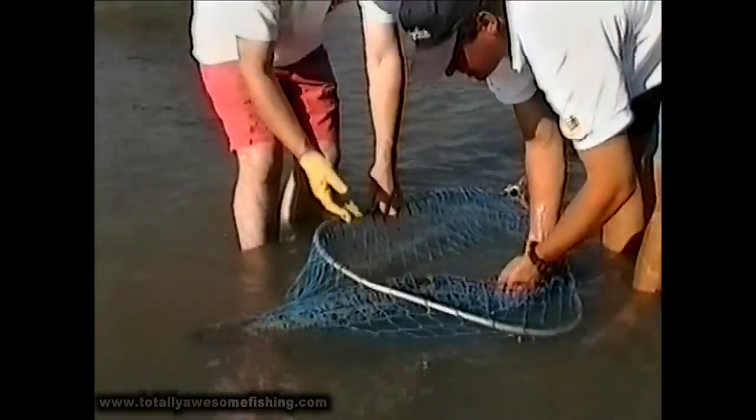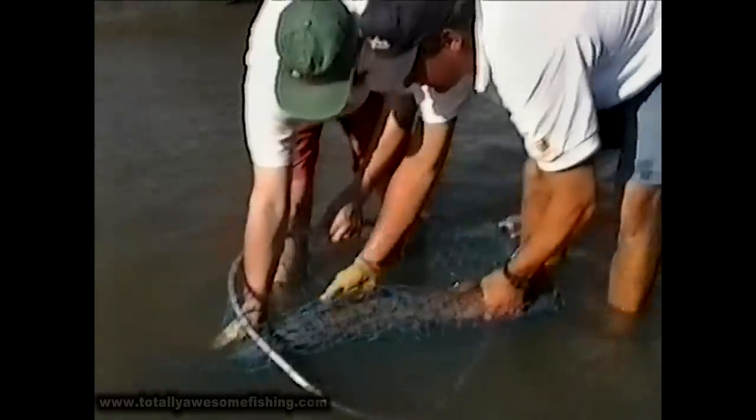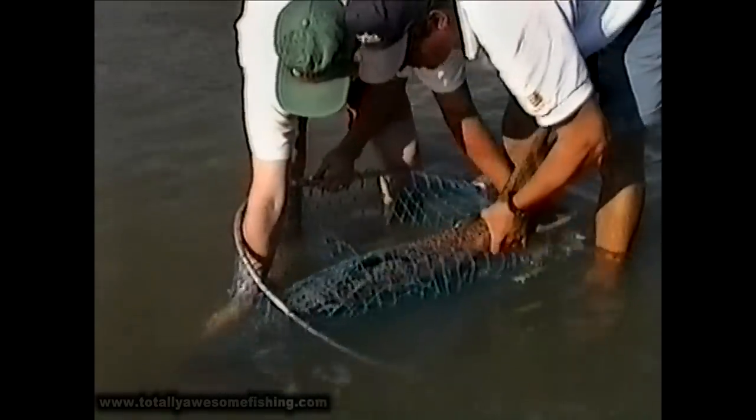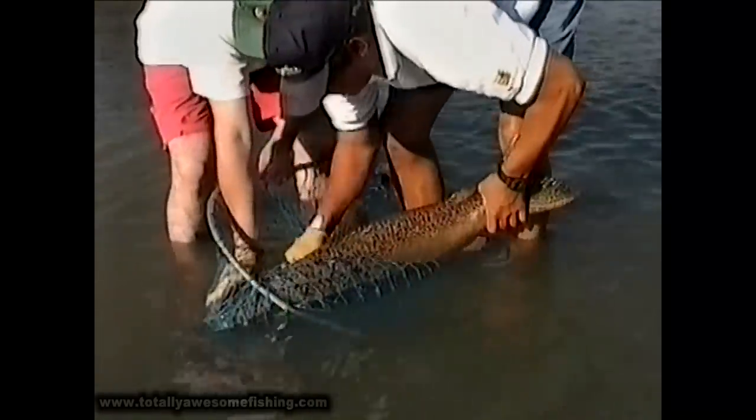Okay, just have the one guy hang onto the net handle and drop the net handle down, even with the water. That's it. Greg, you got the tail good? Yep. Okay, excellent. Well, that is a monster spring. Just slide it underneath his head so he doesn't get away on us. Really long. Okay, come back a little. Now drop the net right out of the picture.